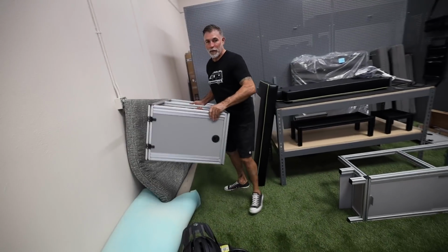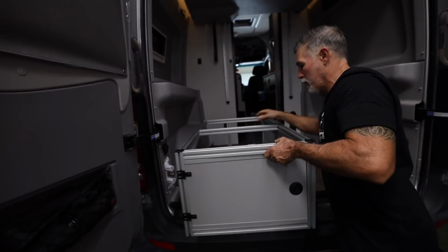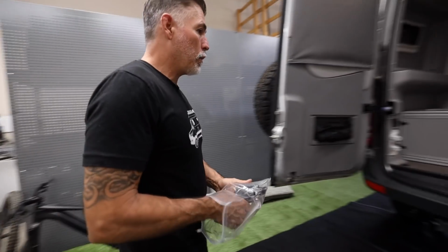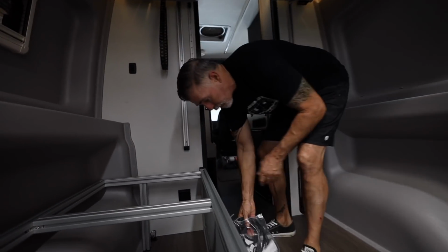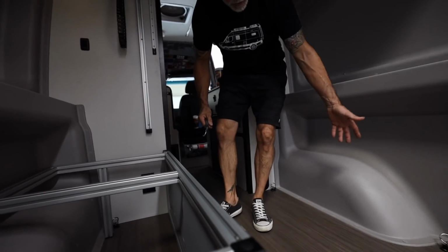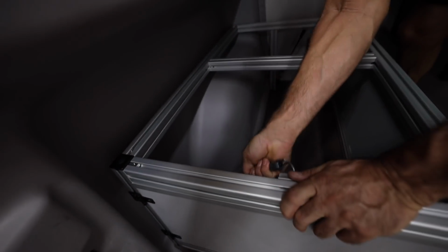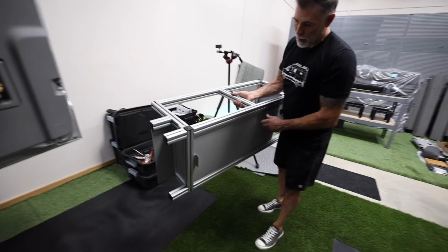Driver's side box in first. Driver's side box. Depends on what you're using it for. I mean, these can just pop right out too. So even if you do decide to do the passenger, and then you've got a trip and you're like, I don't want to bring a bunch of toys, just pop it right out. That's it. Passenger side.